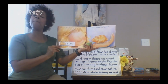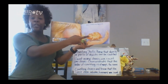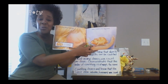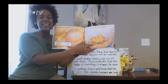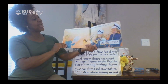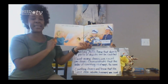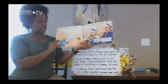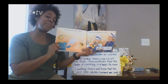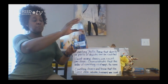She says, I count my little hamster and I hold it in my big hand. So here's her hamster, and she only has one. How many hamsters does she have? One. Amazing. Let's see. She says, and I count my older sisters who play the trumpets in the band. So she counts her sisters. So her sisters are 1, 2. How many sisters does she have? You got it. She has 2 sisters.